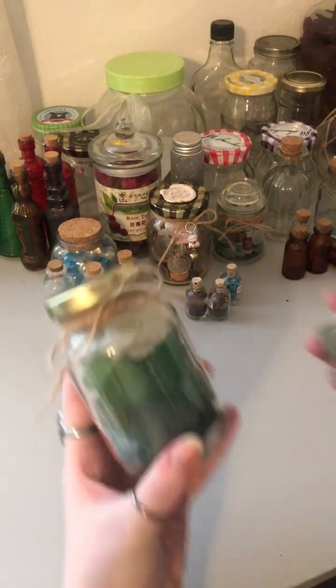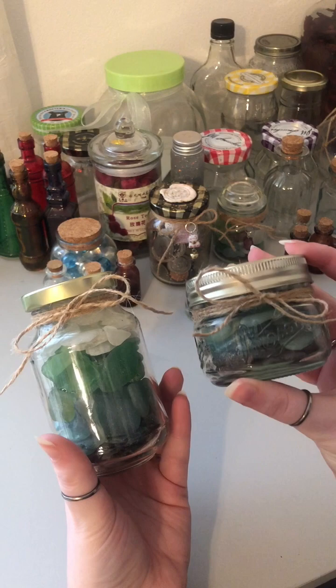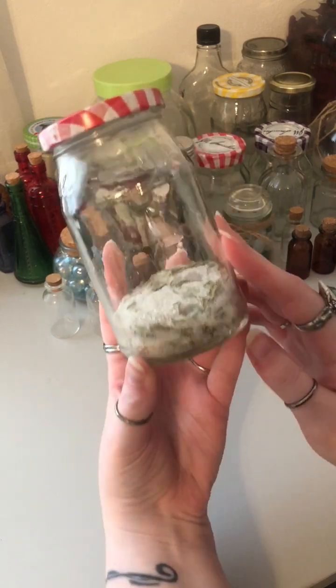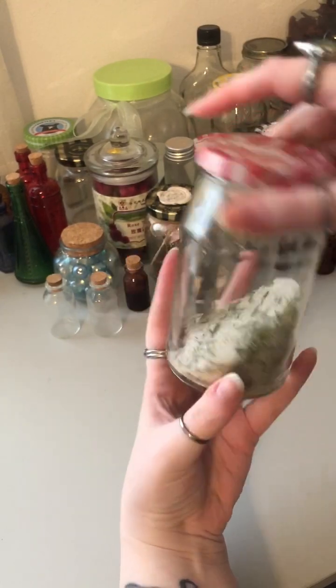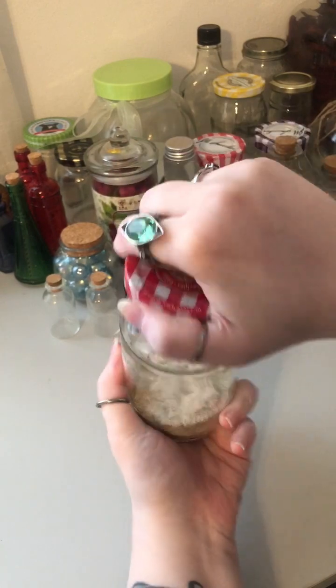I have a couple more of these protection jars too. These two are actually gifts I'm going to be giving to some dear friends of mine. This is a purification jar that I made. It has salt, rosemary, sage, and little quartz gemstones in here. And it's used as just like a quick cleansing ritual.